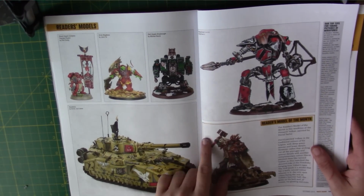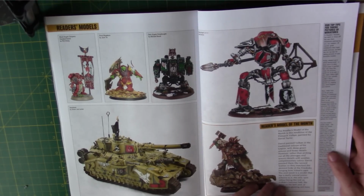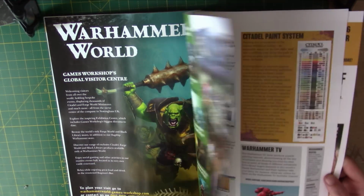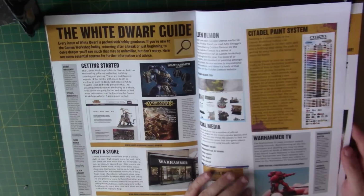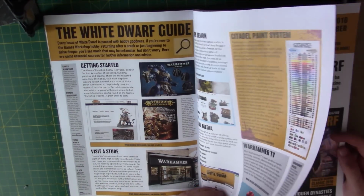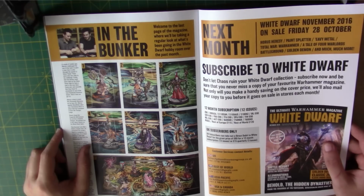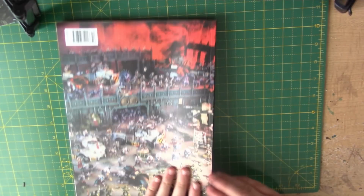And the Readers' Model of the Month is Vulcan. That just looks fantastic. And lastly there's a little bit about Warhammer World, and then a little section at the back called the White Dwarf Guide. And then lastly in the Bunker, just looking at a few hero models for Silver Tower. So that is another month of White Dwarf.